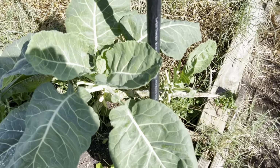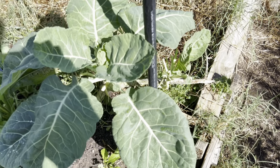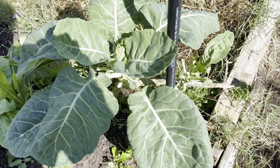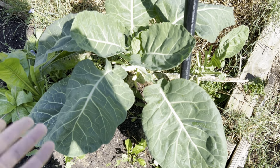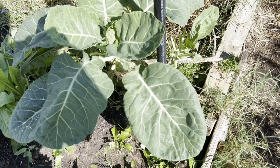This is a collard green that survived our harsh summer. And the reason why it survived is because I put a sunshade, a sun cloth over it. So it was able to survive. It didn't look great during the summer, but it was able to survive. And now that the temperature has dropped a little bit, it's actually looking pretty good. It's thriving.